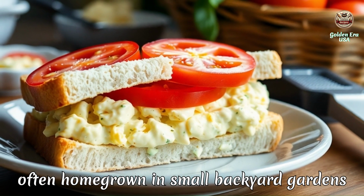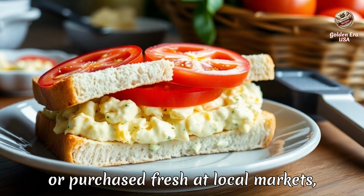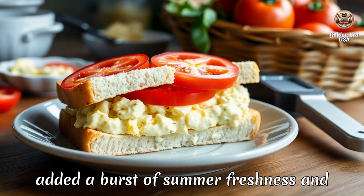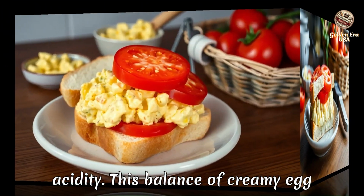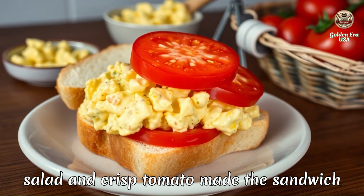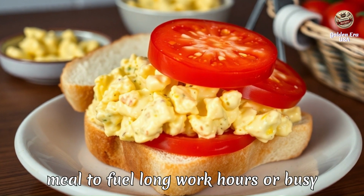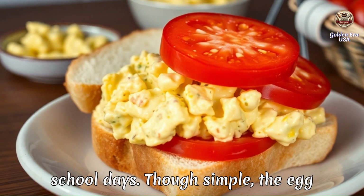Tomatoes, often homegrown in small backyard gardens or purchased fresh at local markets, added a burst of summer freshness and acidity. This balance of creamy egg salad and crisp tomato made the sandwich refreshing yet hearty, ideal for a midday meal to fuel long work hours or busy school days.